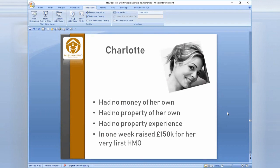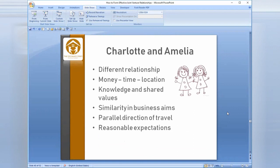But not only that, she has now gone out and formed a relationship with Amelia, who's also in the mentoring group. And this is a different kind of relationship that she's formed with Amelia. So they're best friends now. And you see, the benefit that Amelia has is that Charlotte's in a great investing area, so she can find the properties. Amelia is in a good area where she can get great revaluations on her HMOs and draw capital out to reinvest. So together, they've got shared information, shared money, shared time, shared values.